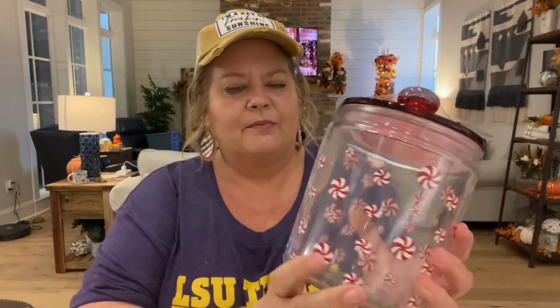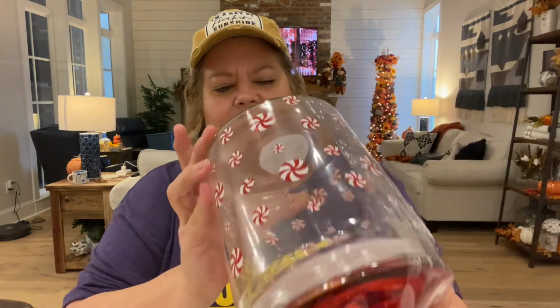And then I got this super cute cookie jar. I love the peppermint with the red lid. And this was $5 as well. So those are the things that I got. Like I said, I didn't get a whole lot, but I got a lot more than what I went in thinking I was gonna get. So anyway, I'm really happy with everything I got.